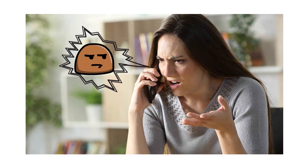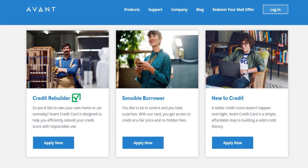But the cool thing about the Avant Unsecured Credit Card is that you have a card that doesn't ask you for any security deposit. They will accept you and they will help you to build credit. So this card is great for folks who need to rebuild their credit. The card will help you efficiently rebuild or build your credit score if you use the card responsibly.